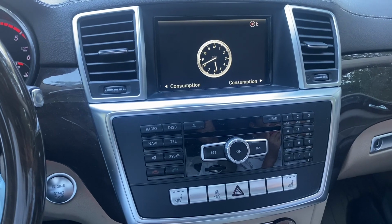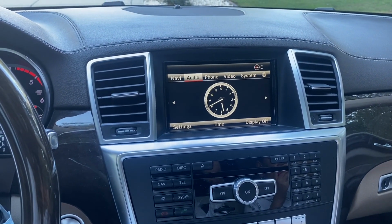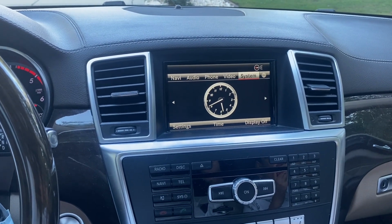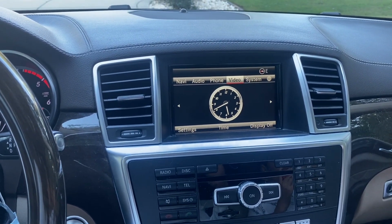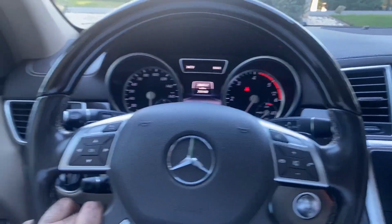One up on Escalade on that one. As far as the infotainment system, it is very finicky. I'm not gonna lie to you guys. Definitely the Escalade kind of stole the show there. As far as everything else though, it does look nice in here.